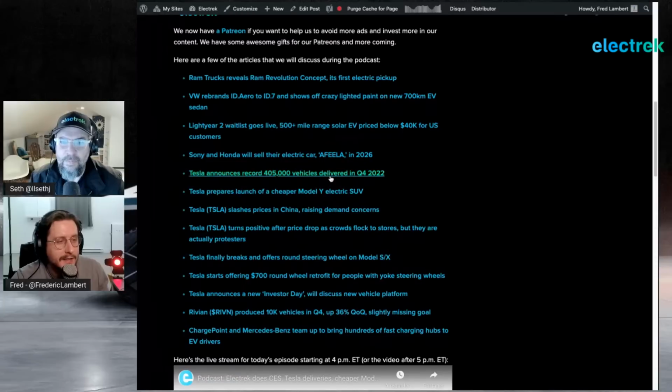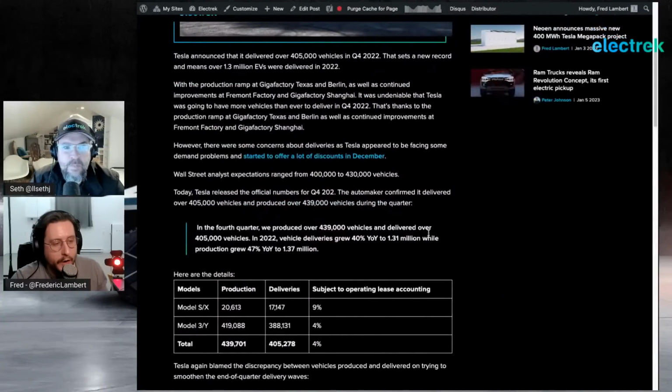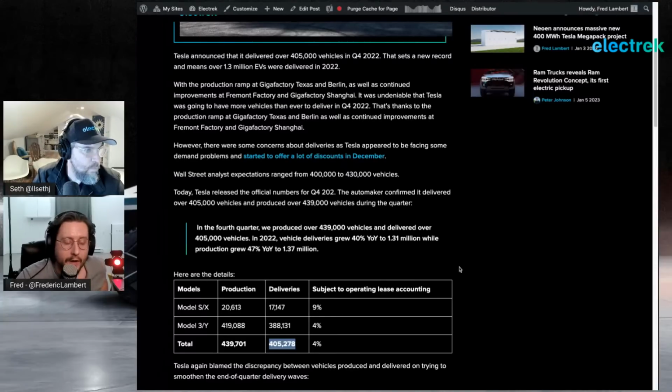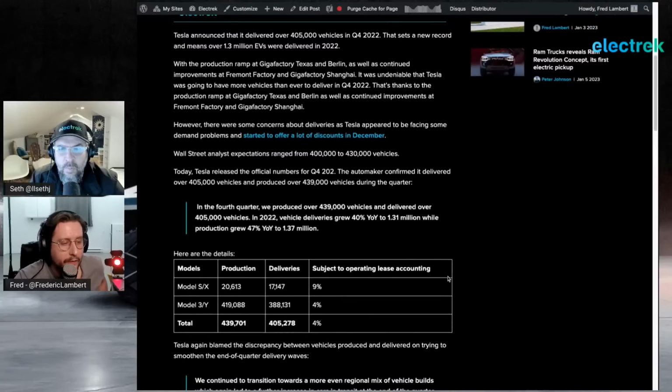All right, so Tesla last weekend released their delivery numbers and production numbers. They were 439,701 production, obviously a new record, and 405,000 vehicles delivered. So that was below expectation, which was around 420,000 for the quarter, the consensus from Wall Street. So significantly below that.